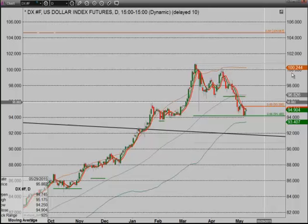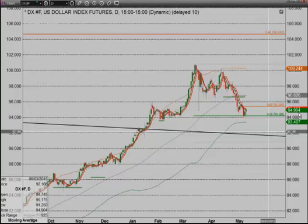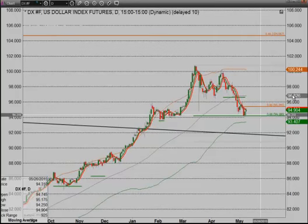The longer term investor, however, this is probably an area on the chart where if you're trading a stock account, you can start to dollar cost average in and go long that dollar again. As far as using leverage, however, I think you've got to be on the sidelines still.